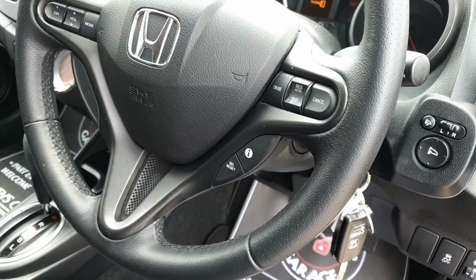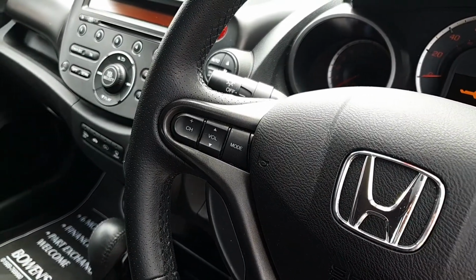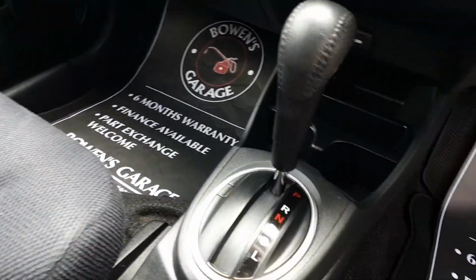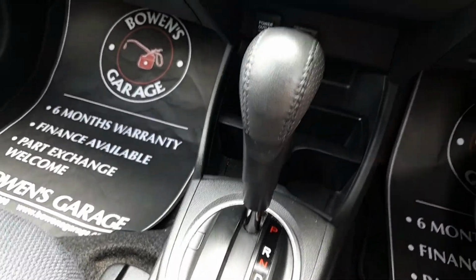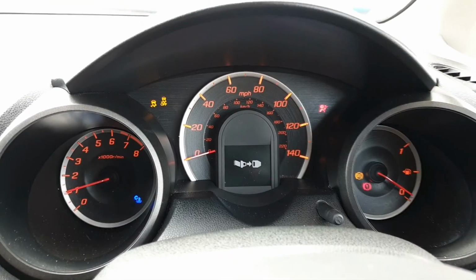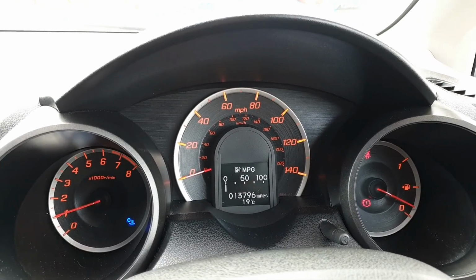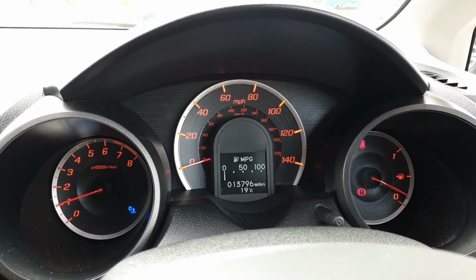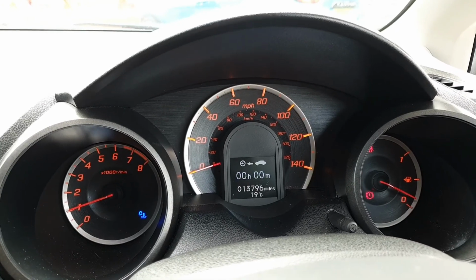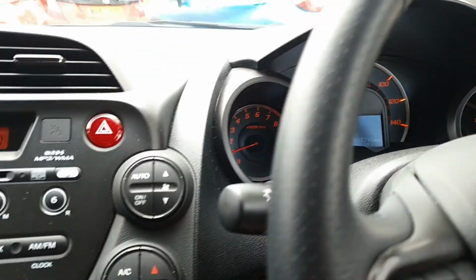2 remote keys. And as we move to the steering wheel, cruise control, and it does have radio controls on the other side. Automatic gearbox. We'll switch the car on, stop the beeping. That's because the seat belt's not on. There we go. There's the mileage, 13,796, and you can scroll through, so you've got all the different bits of information. Average MPG, miles till you need to fill up, time driving, average miles an hour, and so on.